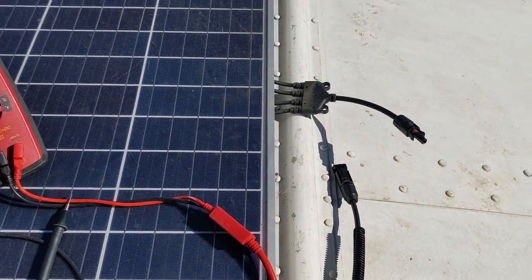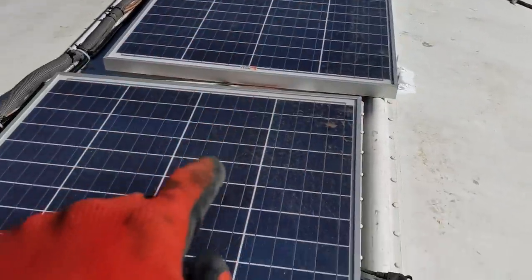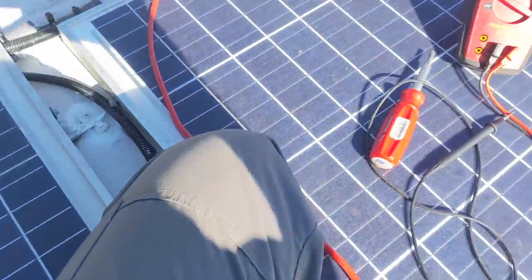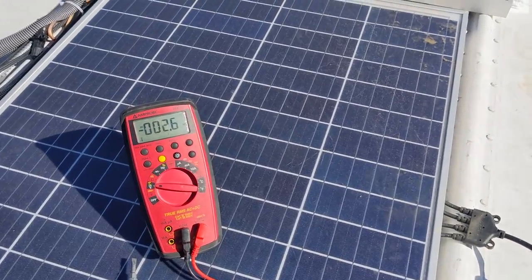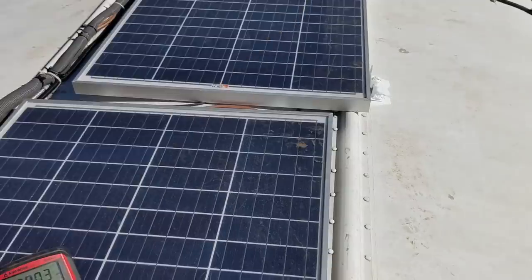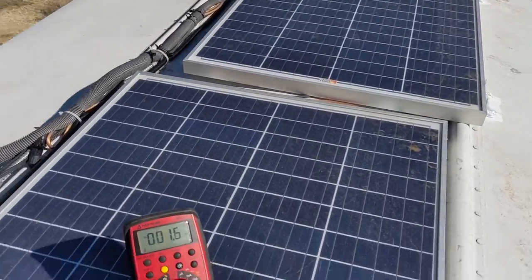I'm up on the roof of Zach and Taryn's bus, and these are the solar panels that were added here in Texas, down in San Antonio, and they are not getting any charge through the charge controller from these new panels. So I thought, well, let's come up here and check.